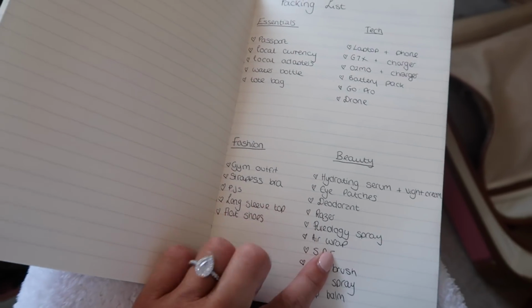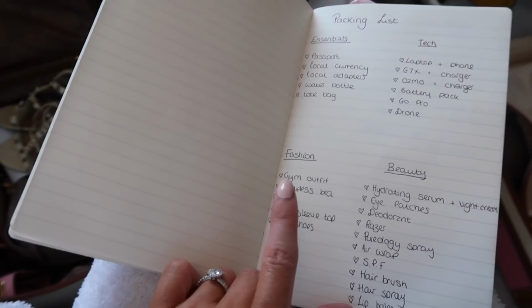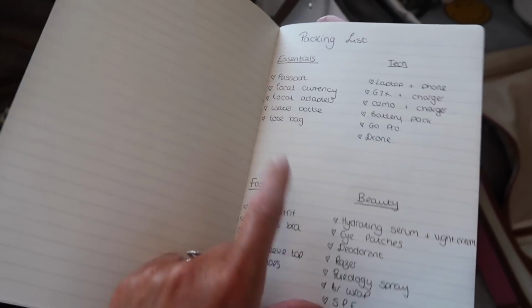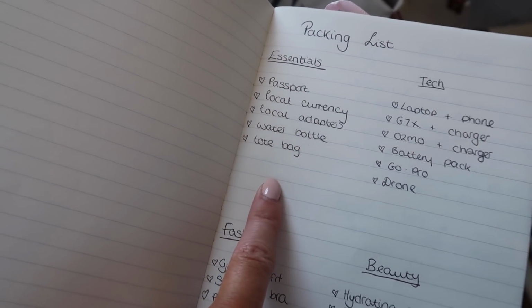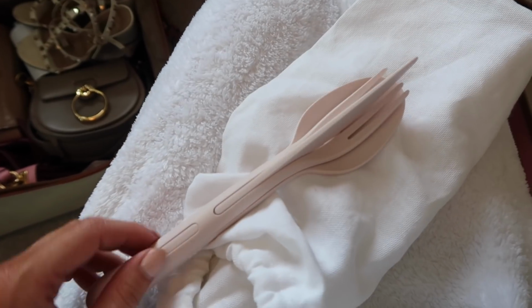And if I refer back to my list, there's one thing I realised I don't have on here which I do need to pack, and that is sunglasses. So I'm going to add that to my list. Let's see, local currency. Ooh, one other thing that I need to take in my hand luggage, just been to grab, is my reusable cutlery set.